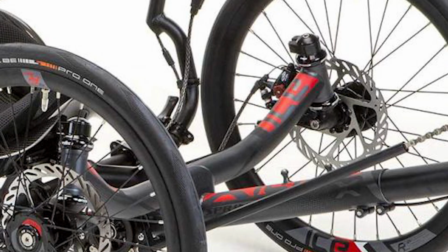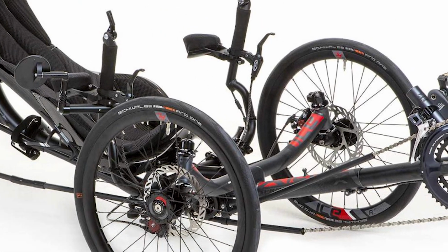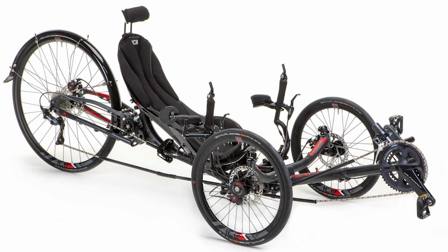Based on the same platform as the Sprint X Tour, we have the Sprint X Race. Again, as the name implies, it's designed for faster riding. So it's got the same frame as the Sprint X Tour, but we fit it with our race wheel set, which is a lighter, narrower wheel set, and also our Air Pro carbon seat. And that seat gives better power transfer to the road because it's a hard shell seat rather than the mesh seat which is standard on the Sprint X Tour.